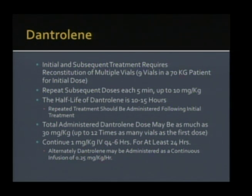And not only do you need to give that initial 9 bottles of dantrolene, but you should give a subsequent dose of another 9 bottles about every 5 minutes up to 10 milligrams per kilo. So if you're starting at 2.5 milligrams per kilo and trying to get up to 10, that's 4 times the initial 9 bottles. So your total dantrolene dose might even be as much as 30 milligrams per kilo, not in the immediate situation of treating it, but over time, you may be giving a whole lot of dantrolene.